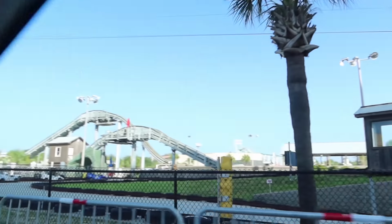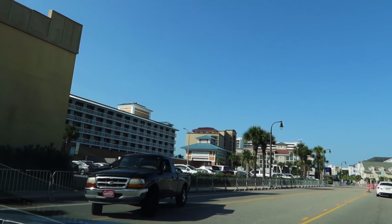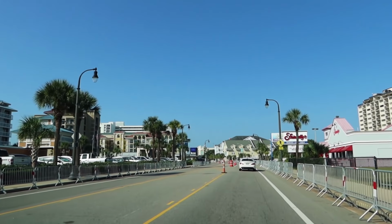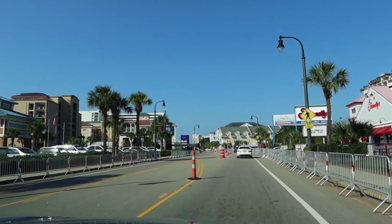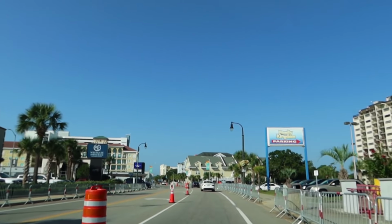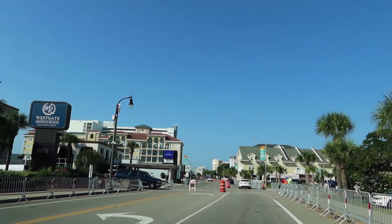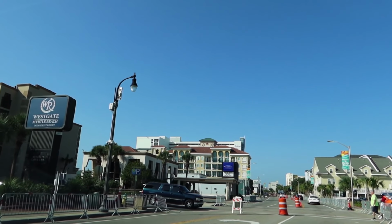You can either pay per ride, or you can get sort of like bands. There goes the log flume. You can sort of get bands to ride all day as well. They have different pricing. There's Friendlies. Also, Family Kingdom does charge for parking, but there's also street side parking if you get there early enough. And I think the street side parking, meaning the city of Myrtle Beach parking, is a little cheaper. Westgate Myrtle Beach, Ocean Crest.